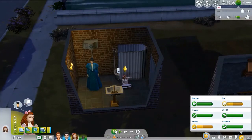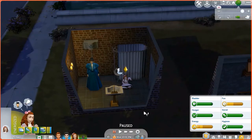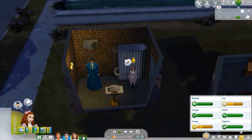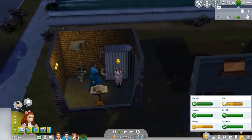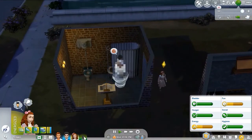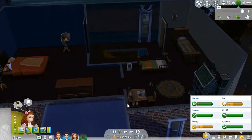It's telling me she can't move, so I'm going to have to turn the cheats on really quickly, and that was not the right button. I'm going to turn the cheats on and reset her. Leave the outhouse now. Yep, that was the problem. Okay, let's send her to bed.